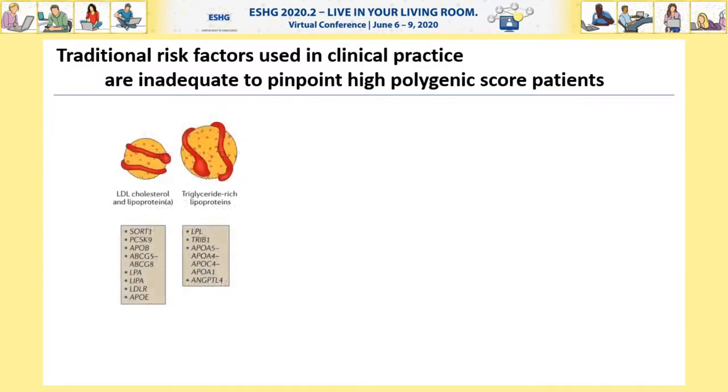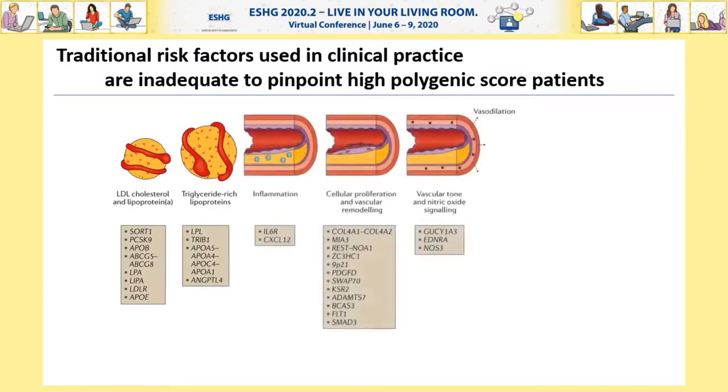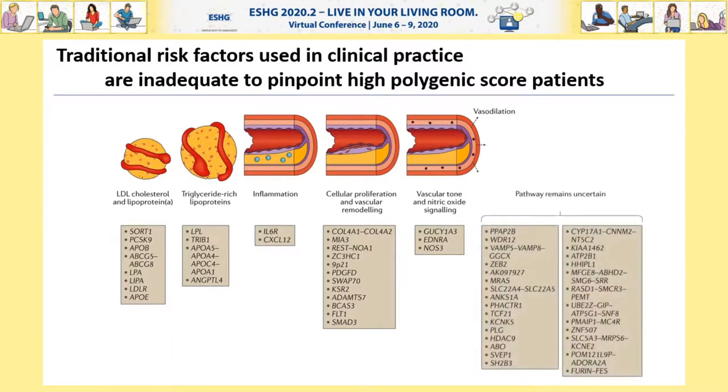So why is that? Well, if you look at the variants that are most strongly weighted in the polygenic score, about 20% of them or so relate to LDL or other lipid measurements. Another 20 or 30% relate to other pathways that we know are important but are not measured in routine clinical practice currently. Things like inflammation, cellular proliferation and vascular remodeling, vascular tone, nitric oxide signaling. And the remaining 50% we aren't sure what the mechanism is. So I think there's a lot of important work to be done in furthering that biologic and mechanistic understanding as well.